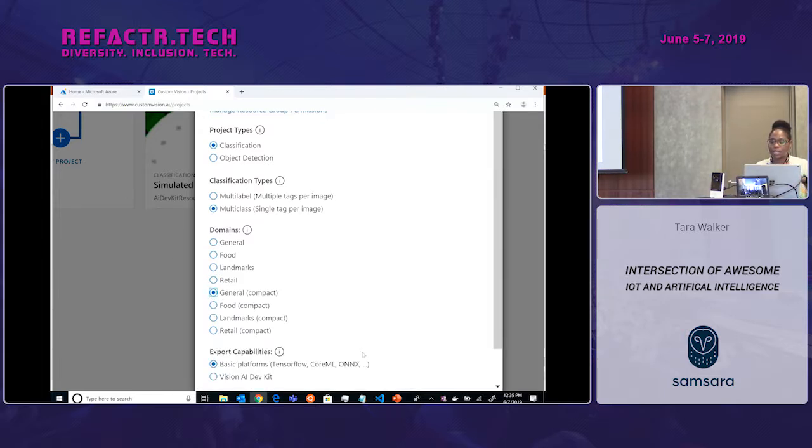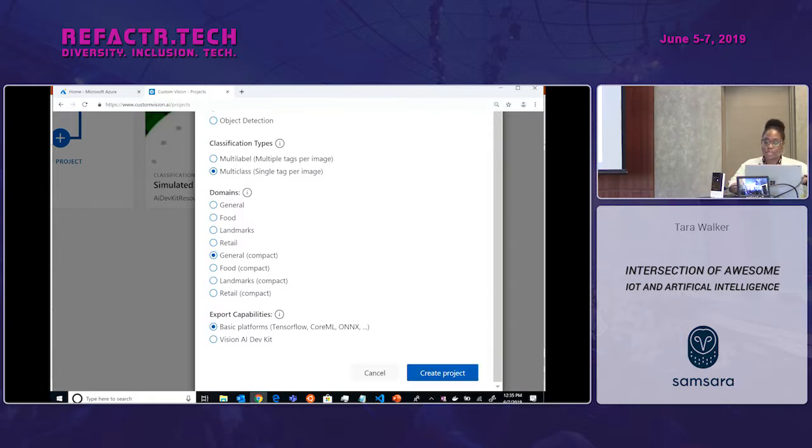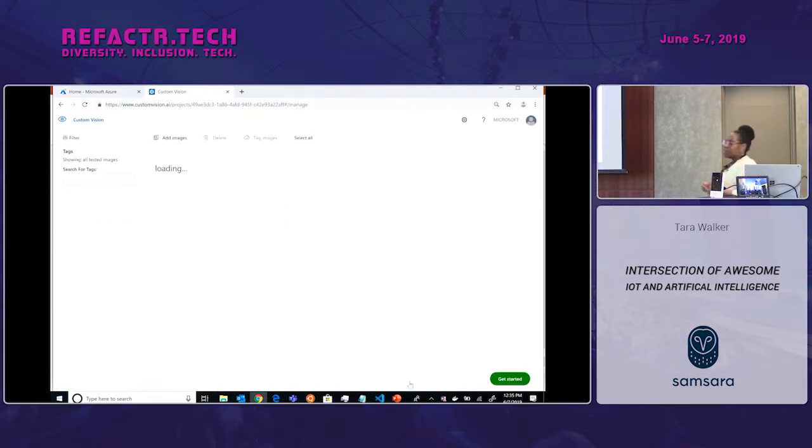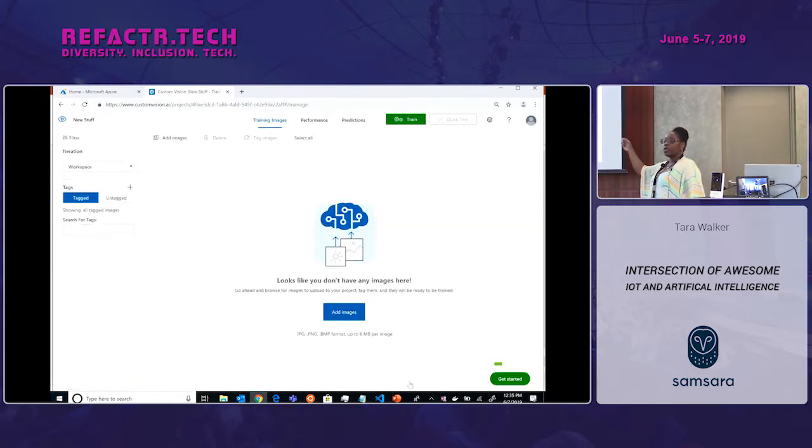Once I select this, you'll see here, remember I talked about there are obviously lots of ML platforms, TensorFlow, Keras, CoreML, etc. I can say, hey, I want you to export this model when you finish in those formats, or I want you to do it specifically for this Vision Dev Kit because we actually have a special compressed model for this. And that is what allows me to do it in storage. So this is all I did with that. And if I create this project, then at this point I can load images and then start to qualify them.